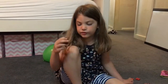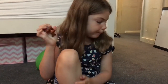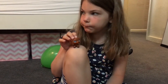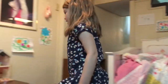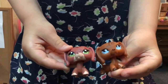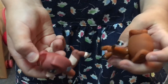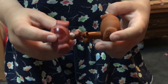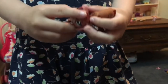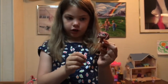And this one, I already have an LPS just like her, but a little different. It's up there, like the same dog. But different. Oh, yeah, real similar, just a little bit different coloring. Yeah, they're the same. And markings. They're the same mold. But on this one, I had her for a long time. I put little flower stickers on her ears.